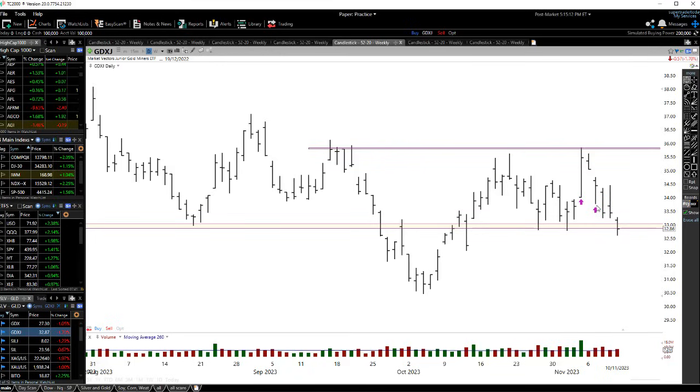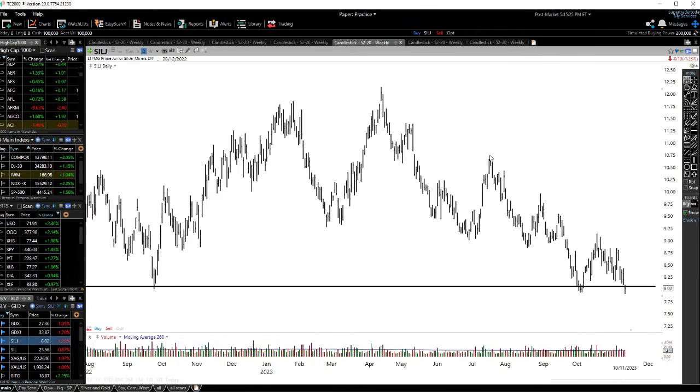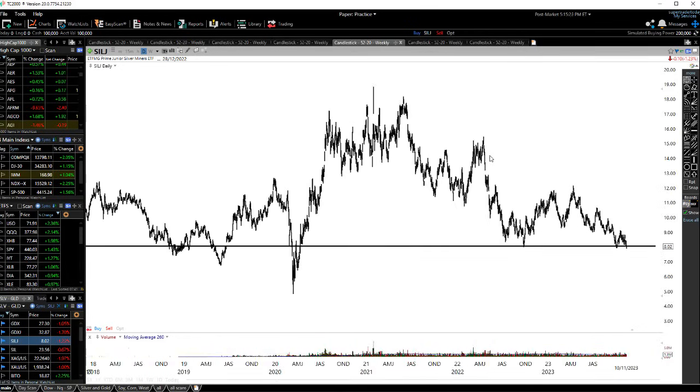And now being long right now would be very, very risky, because we're likely to continue down, which is exactly what we've been getting through here. Looking at the SIL and the SILJ, should I say. The SILJ is, look at this level through here, right? This is that major level through there, man.